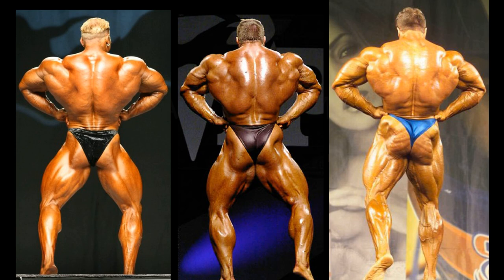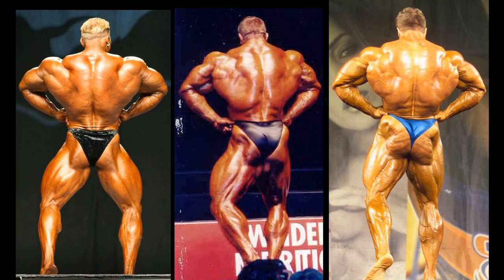If they were all in equal condition, which is a pipe dream, guys, or the same condition, rather, I'd probably put Gunter in last place, to tell you the truth. I'd probably put Dennis Wolf in first. Dennis Wolf has an incredible lat spread. Unbelievable. But guys, you know where I stand on this one, and that's the last I'm going to say about it. And here is the rear double bicep.